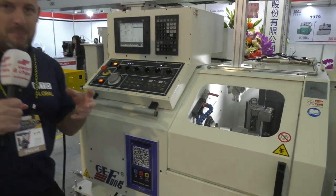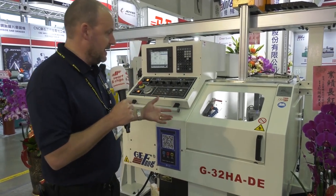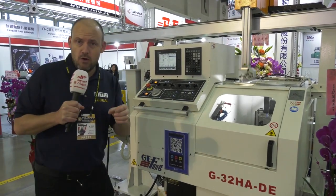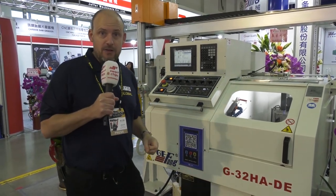Now, we know Colin's seen the biggest machine here at TIMTOS, but this could qualify as being the smallest. This little turning centre is simply that. It's a small turning centre. You've obviously got a platen there that holds your tools. If you're doing small components, just turning them, then this could be ideal. And it's fed by a gantry, so automation is playing a part in this as well.